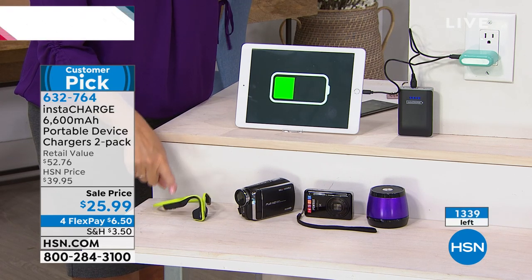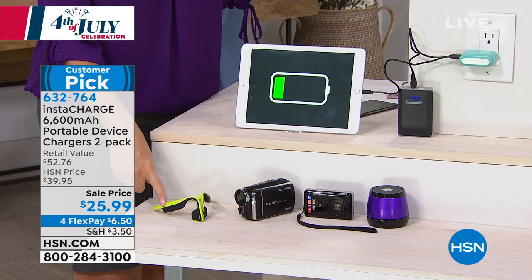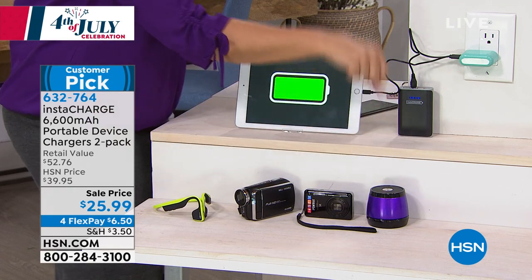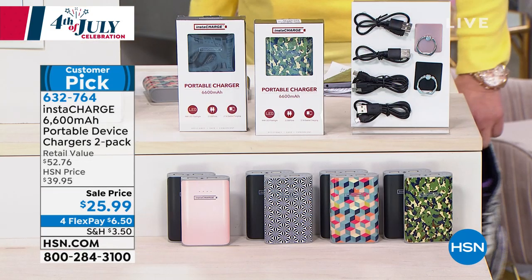But I mean, this is all what you charge. Hundreds. You charge your headphones, if it's your Aftershocks or Ziva, the cool Toshiba ones we had yesterday, your cameras, your camcorders, your Bluetooth speakers. For me, like you said, it's Fitbit. For my son, it's his little tablet for the car.